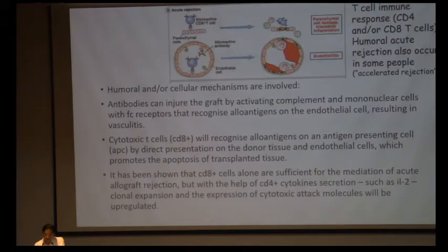Antibodies can injure the graft by activating complement and mononuclear cells with Fc receptor that recognize alloantigen on endothelial cells, resulting in vasculitis. Then cytotoxic T cells will recognize alloantigens on an antigen presenting cell by direct presentation on the donor tissue and endothelial cells, which promotes apoptosis in transplanted tissue.